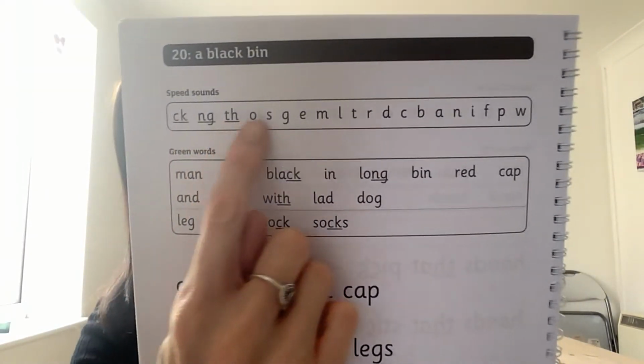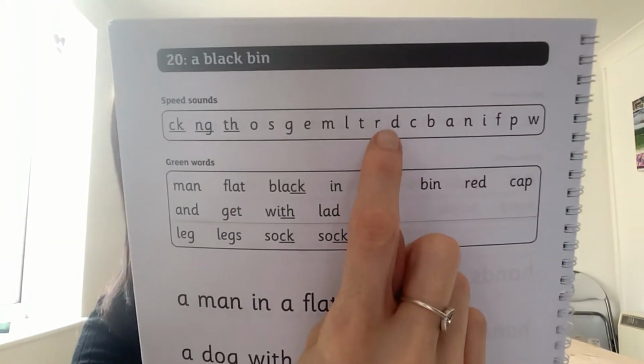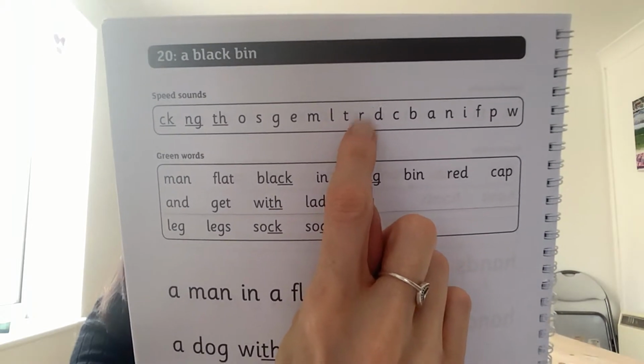Really good. Well done. Now have a go at doing the speed sounds with your grown up. You might be able to spot our sound of the day. And then I will see you in a minute.